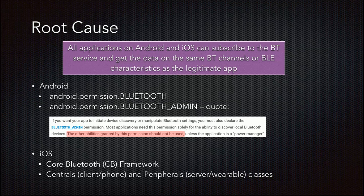And the screenshot you see here is from the actual developer documentation, and it says that all you need to access any data exchange on a Bluetooth channel is the Bluetooth and Bluetooth admin permissions. You just have to define it in your manifest, and then you'll have access to all the data exchange over the Bluetooth channel. And the other abilities granted by this permission should not be used. It just says it, but there are no actual rules in place to prevent any malicious application from accessing this information that is being shared on a Bluetooth channel.